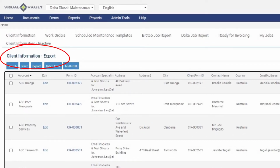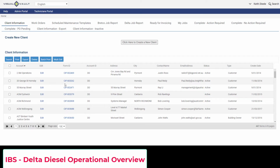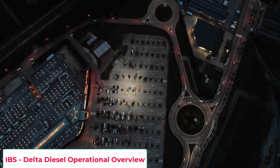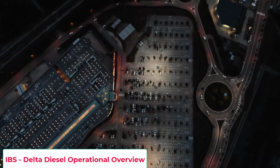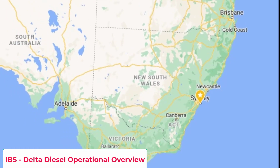So, Keith, could you share an overview of your company operations and just briefly describe what the Vault has delivered to you? Sure. So here you see the default screen for my login with Visual Vault for the Delta Diesel Vault. To give you a quick brief on my business, we're a diesel generator maintenance company maintaining assets for various government departments in Sydney and all of New South Wales and the ACT as well.